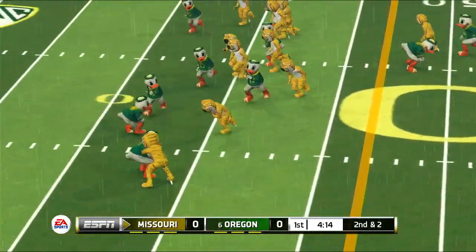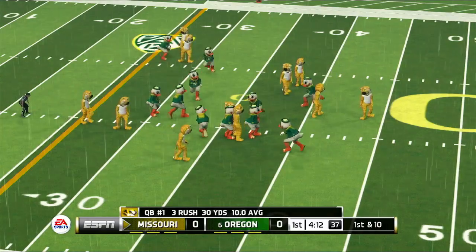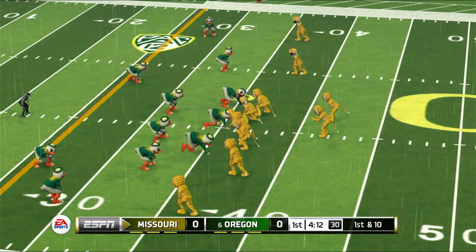He's into the open field. He's tackled at the 36-yard line. So he keeps it, and he gets a big first down. The quarterback made a very good decision here not to pitch. He saw a break in the defense and just hit it for a big gain.